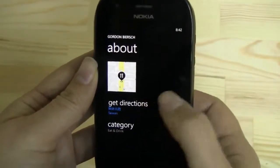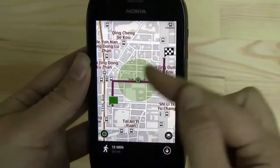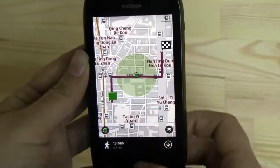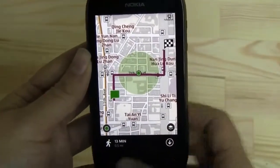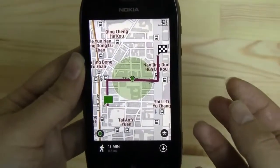So I can get directions. If you're going to an extremely popular location, you can actually get easy directions. So I thought that was pretty good. But then at the same time, I can't show the taxi driver how to get there in Chinese.